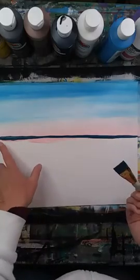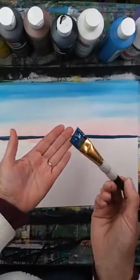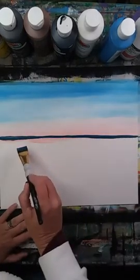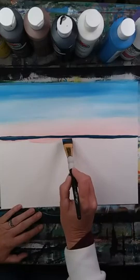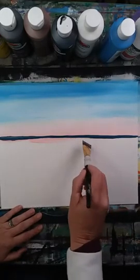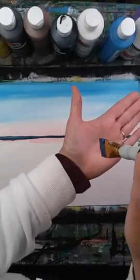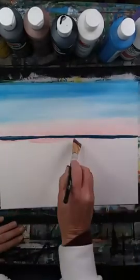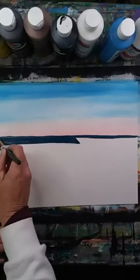But anyway, we just used blue and black with our 1-inch flat on the chiseled edge. Drag this across to make the horizon line for our ocean. All right. Now we're just going to kind of put it on. I'm not going to hold it straight this way. I'm just going to tilt it a little bit and get some more color right under there.